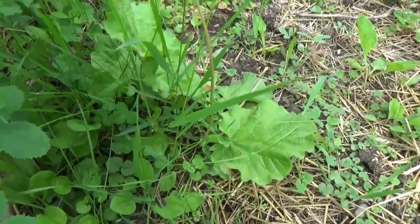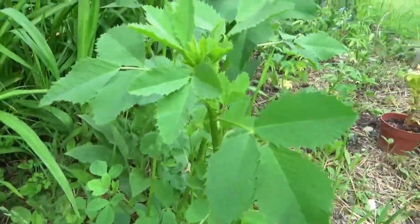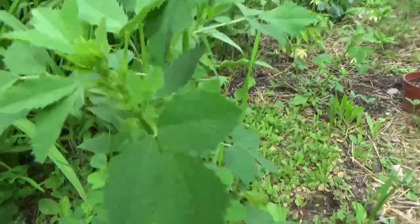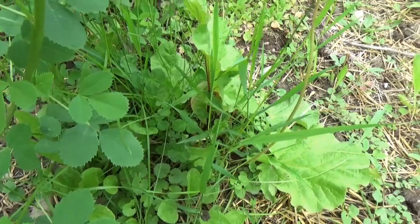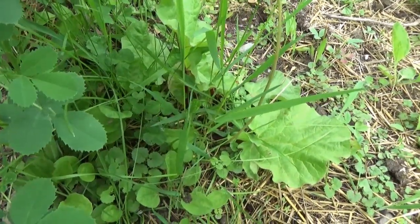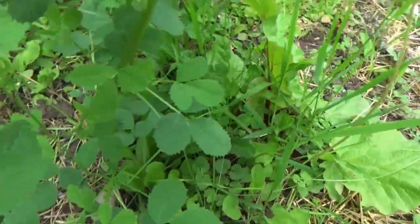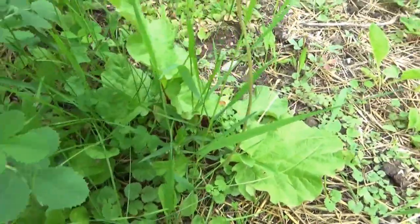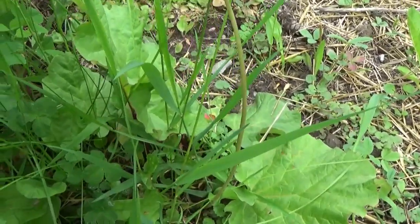Clover is actually a type of legume, so it fixes nitrogen into the soil. It's like any kind of clover, even beans, for example. And this rhubarb is getting all these nutrients from the clover. That's another reason why it's doing so well.